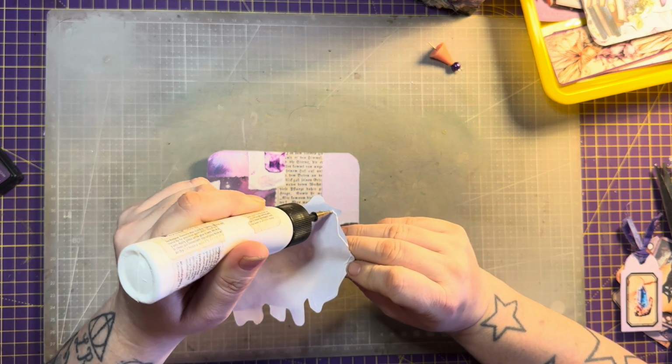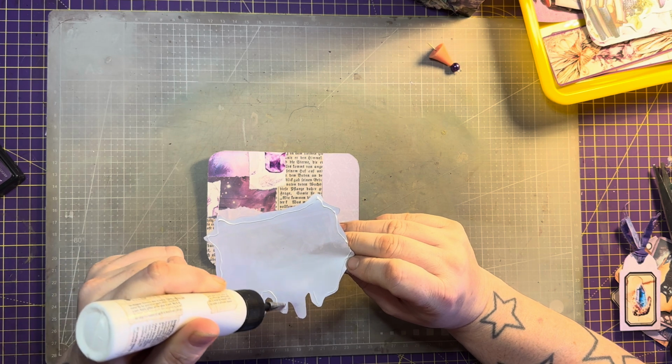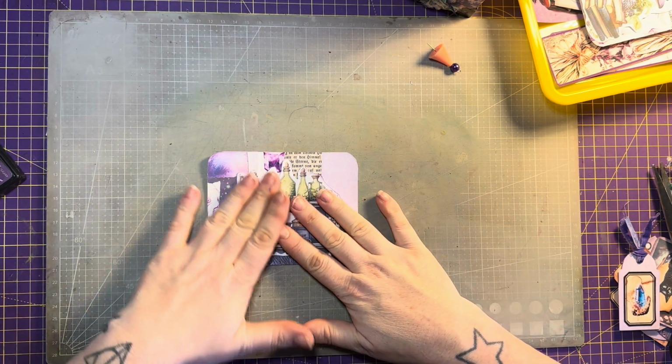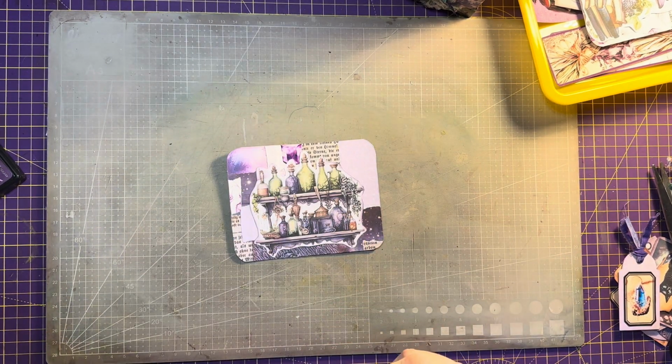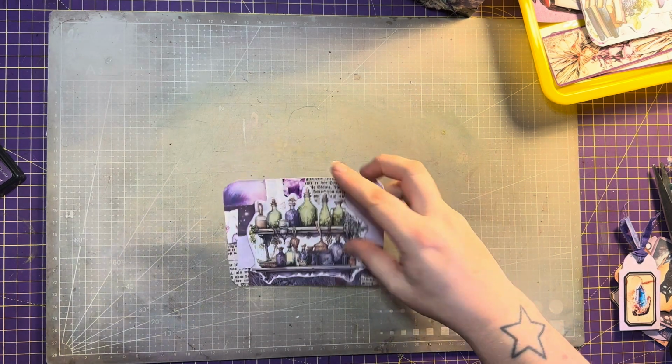My next project, once this is finished, I need to make some ephemera holders again. So I shall be doing that, and then I will likely be filming an Easter project or Ostara project. I'm making some Ostara digitals.